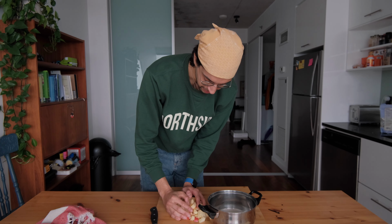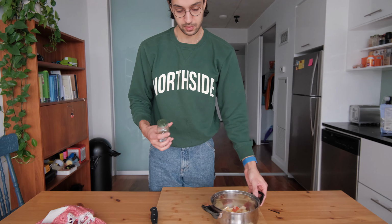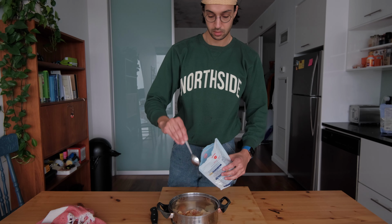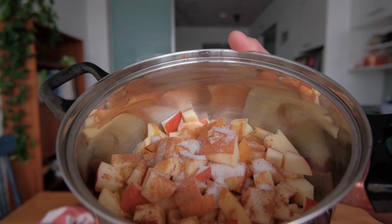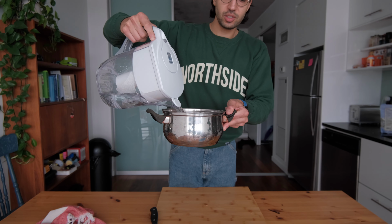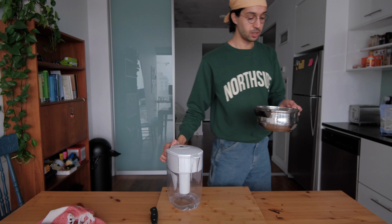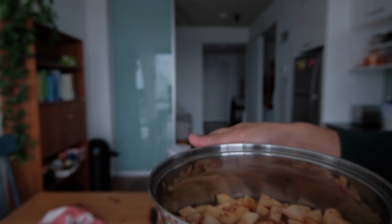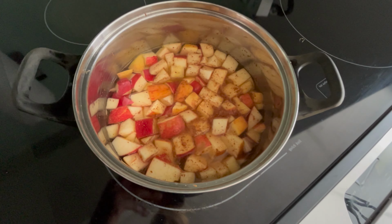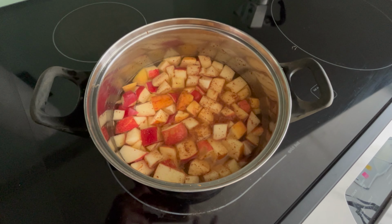You're just gonna add all your apples to a bowl, and we're gonna add cinnamon and sugar. And it should look like that. And you're just gonna fill it with water. I would fill it until you just get to the top, so they're just submerged. Easy. So we're just gonna get these boiling away, and then we're gonna leave it to simmer while we do the other things.